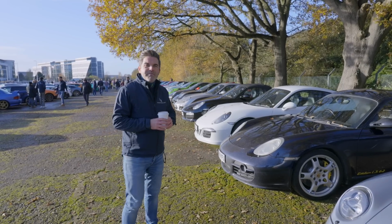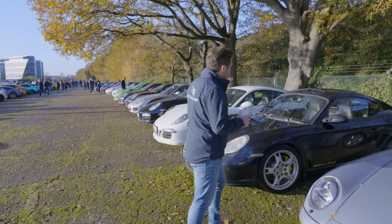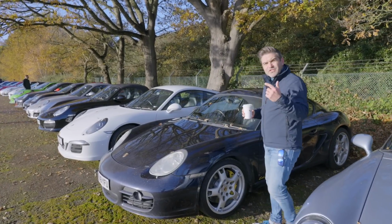This is what I always like to see. You come and see a car and you think this is a bog standard Cayman, but it's not actually. Come and have a look at this. It's got this lovely custom interior.